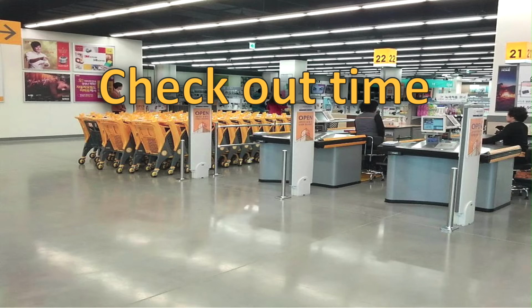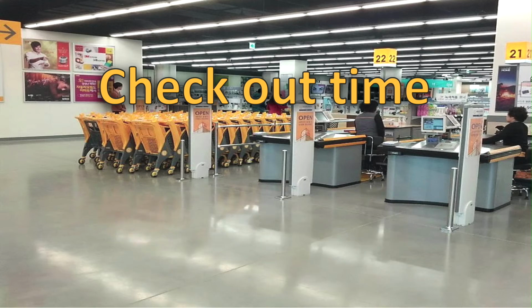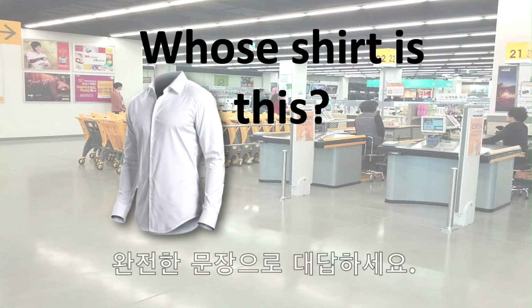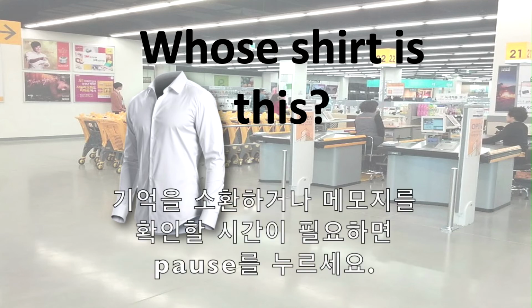Now is checkout time. Checkout means pay the money for buying. First question. Whose shirt is this? Answer with complete sentence. Press pause now if you need time to call back your memory or check the memo.